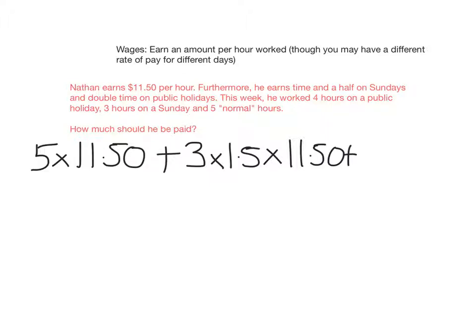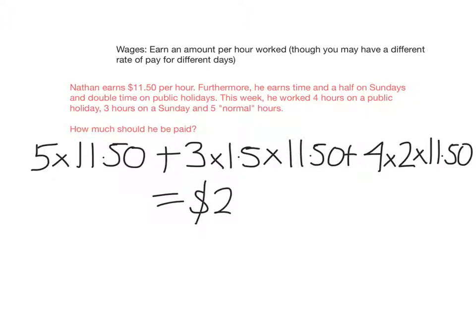Similarly, for public holidays, he gets paid double time, meaning for every hour he works, he gets paid for 2 hours. He worked 4 hours, but he's going to get paid double that. So we double that by timesing by 2, and then of course we times by the rate of 11.50. Then we just put this all in our calculator, and our calculator tells us he will be paid $201.25.